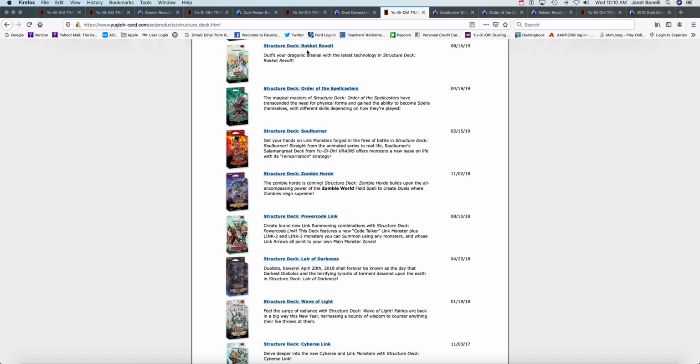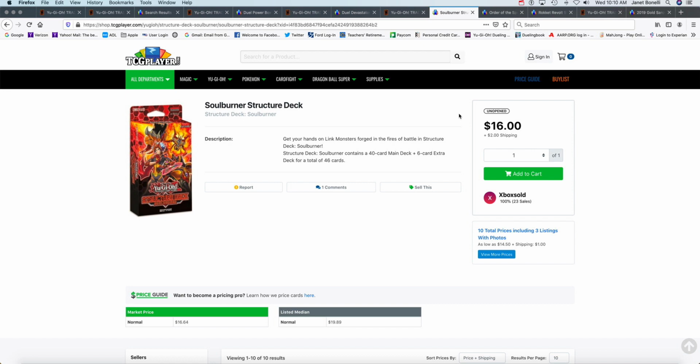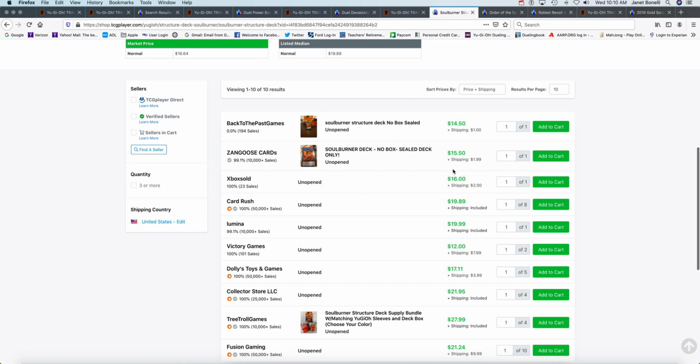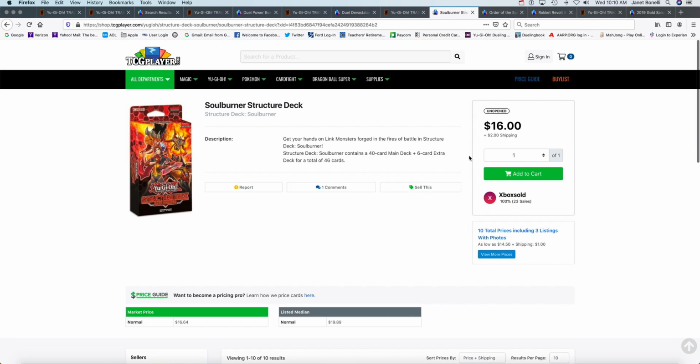Because of the timing of some of the things and even the competitive value, the prices can be high on some of the decks. I mean, Soulburner structure deck is about $16. If you shop around, you could find it at least a little bit cheaper. But this will put you underneath at least $48 for a playset of the structure decks. And then from there you could build. You literally will have the base of the Salamangreat deck to build.